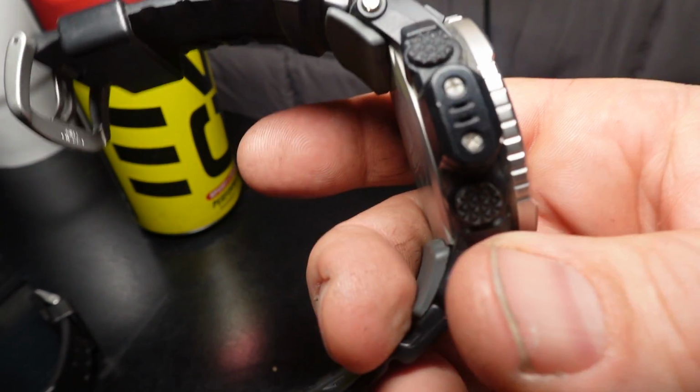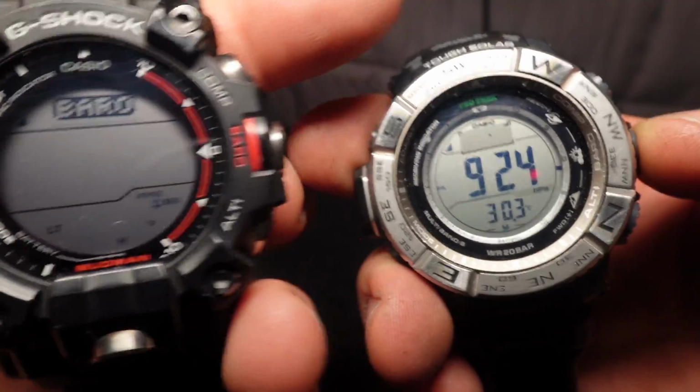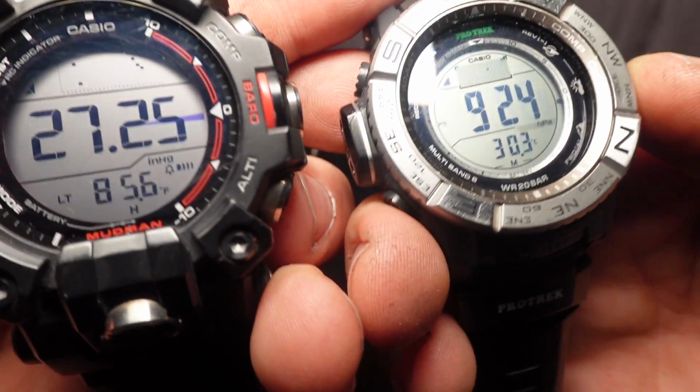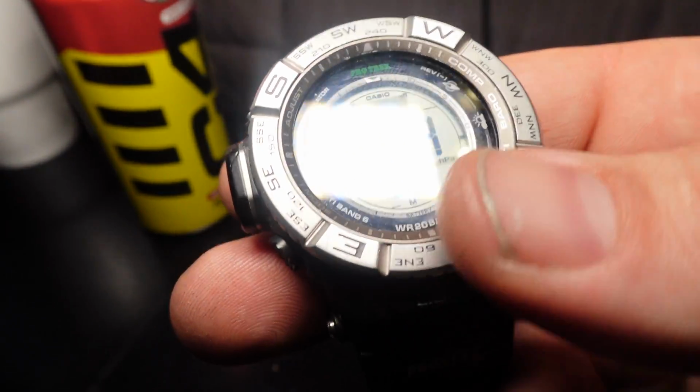Oh, and speaking of that, I believe that this watch has low temperature capabilities. But anyways, we'll go through the other last two functions, which is the barometer. So both of these watches have a barometer. And for some reason, maybe someone as a prank, I don't know, put this in the metric system.